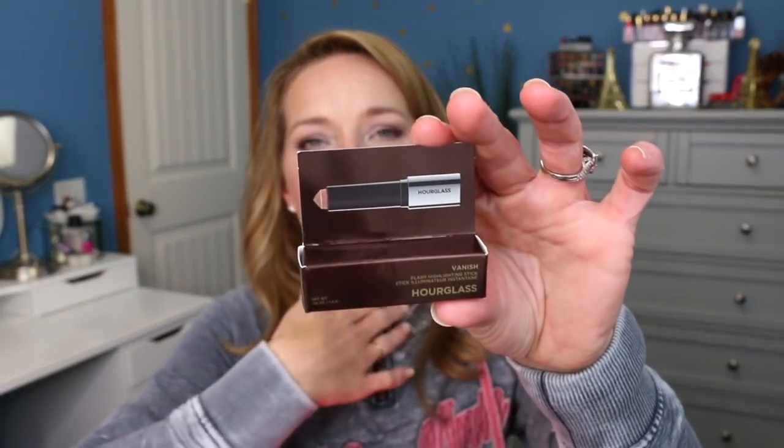So it's a flash lightning highlighting stick. Ooh. So here's a highlighting stick from Hourglass. So let's see what this looks like. It says it's in the shade Champagne Flash. Hopefully it'll be a shade that I should be able to wear.